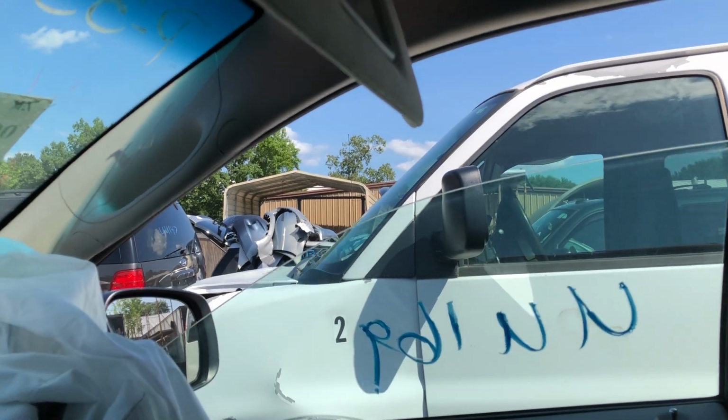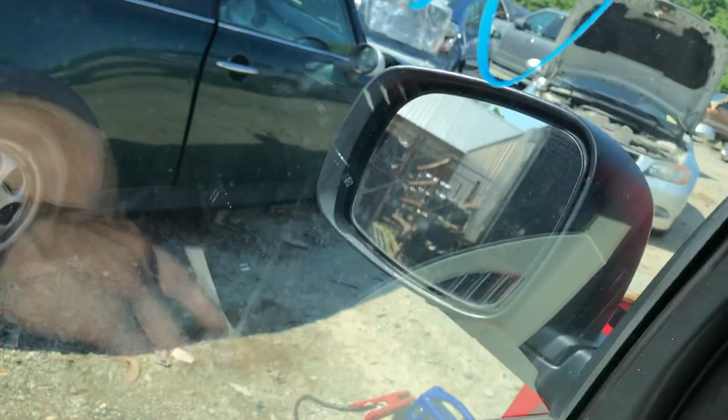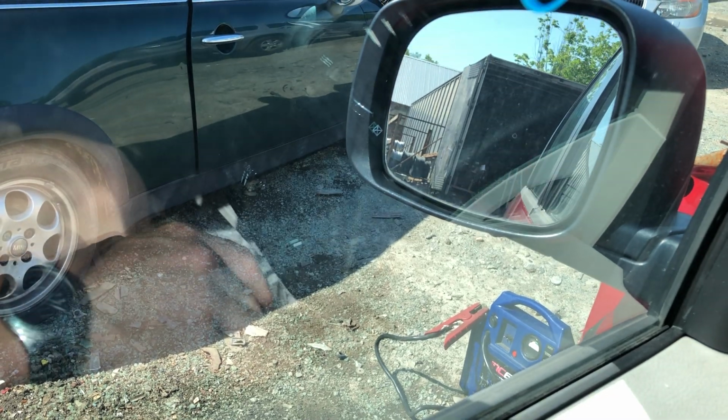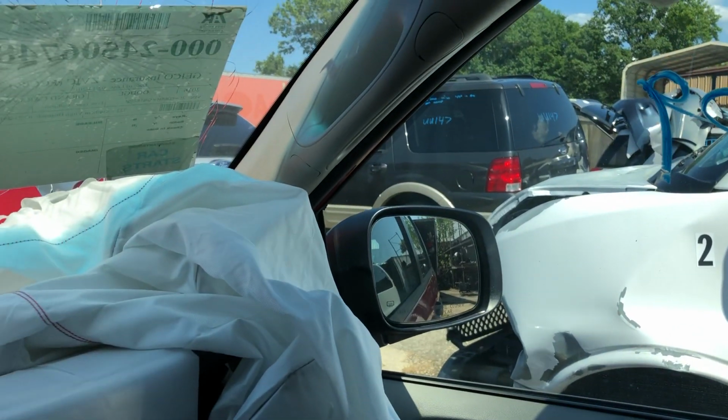It comes back up. So we're gonna go ahead, we'll see what we can do with this mirror on this side. See, that's affected too. See, it's not affected. Go on up, come on down. All right, and then we're gonna go ahead here and check out this one.